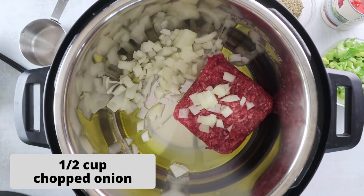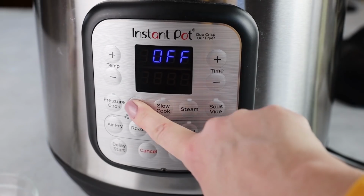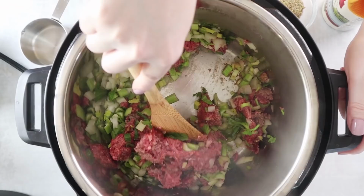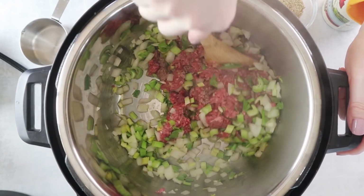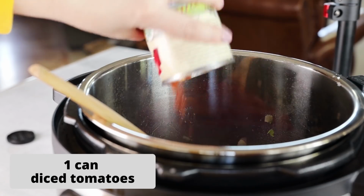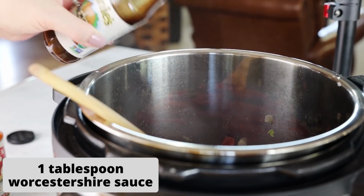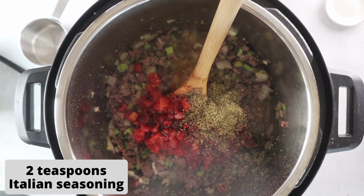You're just going to pour some ingredients into your Instant Pot and enjoy a creamy, beefy, tomatoey lasagna soup. My kids love this recipe, and it's one of those really good recipes that you can make when you come home and you don't really have a clue what to make, because these are usually ingredients that I have on hand at all times. Like, I usually always have onion and celery.